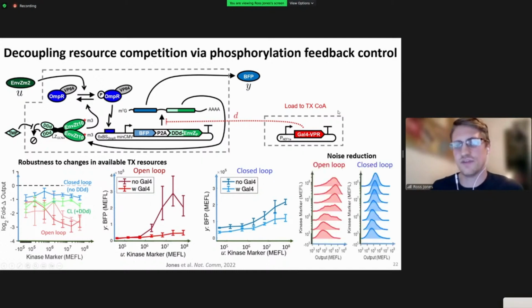Another nice side benefit of this is that when we induce the output here, the negative feedback does another expected thing, which is to decrease the noise in the expression level of the output. And so we get a nice, more uniform graded activation of the output instead of this more bimodal and noisy activation that you would observe in open loop systems.